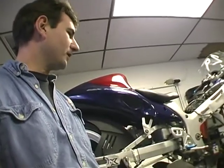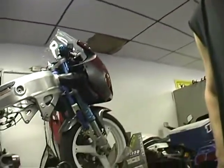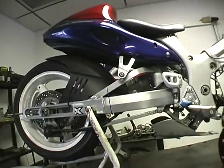And let me show you what we're building in the back now. Okay, so here it is. This is the Project Special. Yeah, this is what she will be. We're going to try and make a high 7-second in the quarter mile street legal motorcycle out of this. Right now the chassis is almost completely done. It is sitting on 68 inches of wheelbase.